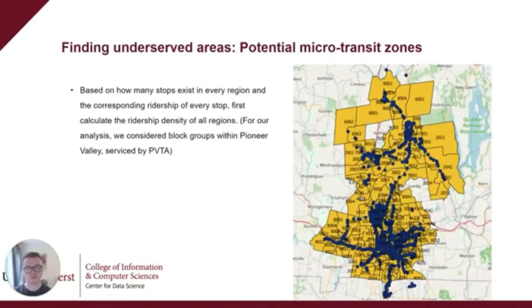A factor that can influence ridership in an area is how frequently a bus services that area. Because of this, it is important for us to identify areas that are well served and areas that are underserved.